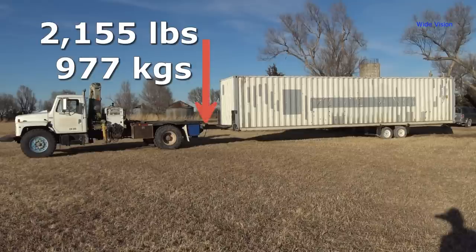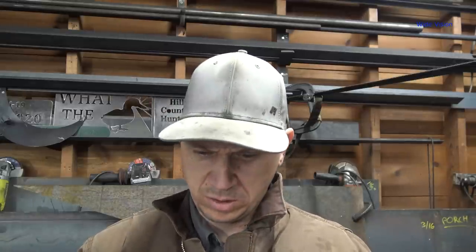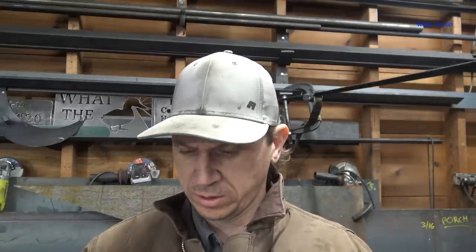That tongue weight of 2,000 pounds is way over what my little 2-inch receiver hitch on my truck can handle. So I'm going to build a gooseneck hitch, but it won't be an actual up and over gooseneck. It'll just be a straight tongue, 2 5/16 ball. I have found a coupler, it's coming in the mail, that has a tongue weight rating of 2,300 pounds, something like that. I don't remember what it is.